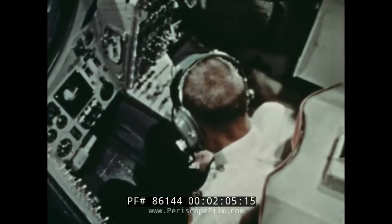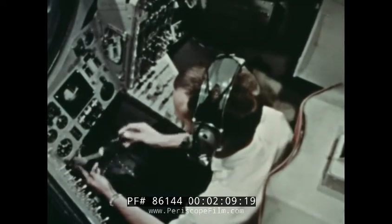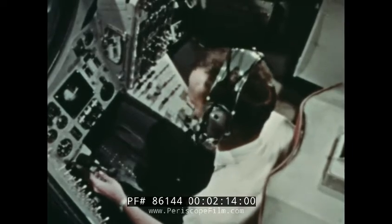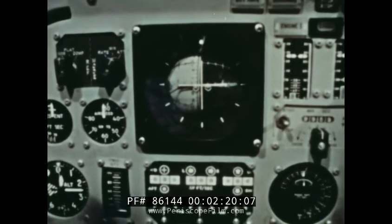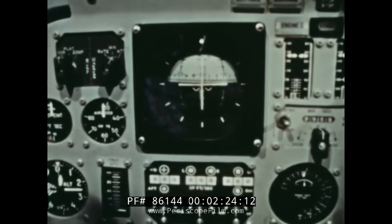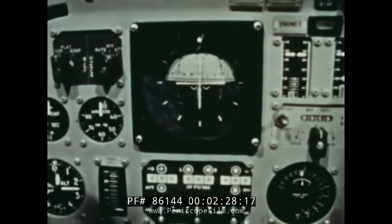The cockpit of the crew station duplicates that of a Gemini spacecraft. Control devices necessary for docking are operational, including the translation control and attitude control. Displays and readouts needed during docking are also operational. This includes the range rate indicator, attitude indicator, and propellant pressure and quantity gauges.